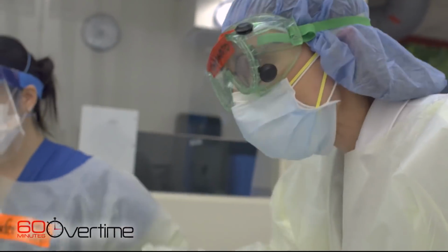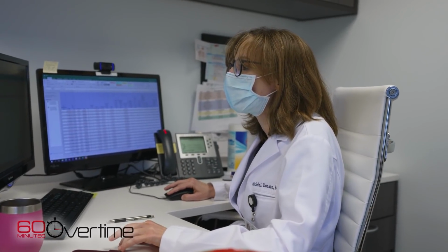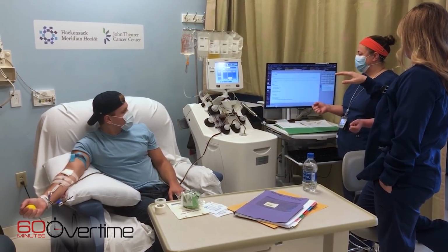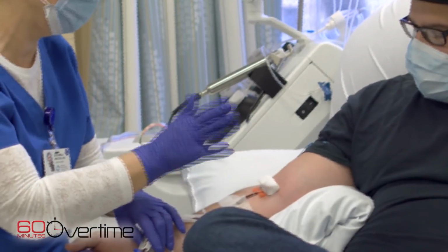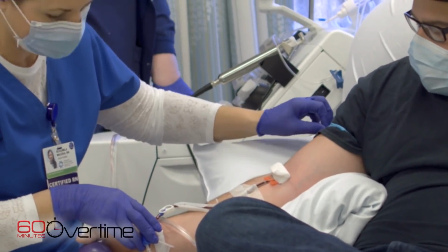Medical oncologist Michelle Donato is the principal investigator of the therapeutic study at Hackensack University Medical Center in New Jersey. She told us potential donors must have previously tested positive for COVID-19 and been symptom-free for at least 2 weeks. We know they had COVID, and there's a much higher chance that we will find antibodies in those patients. Who makes the perfect donor? So we want donors who have a high level of antibodies and antibodies targeting the specific virus.